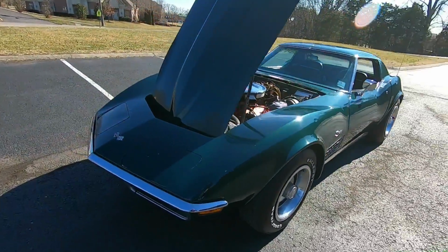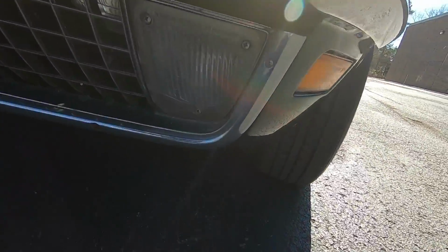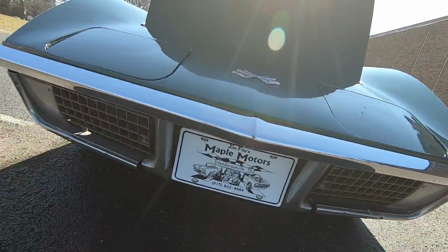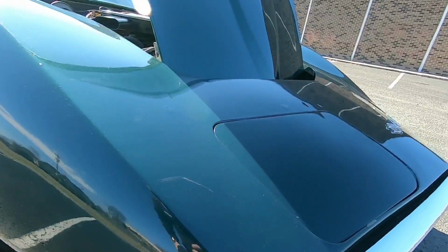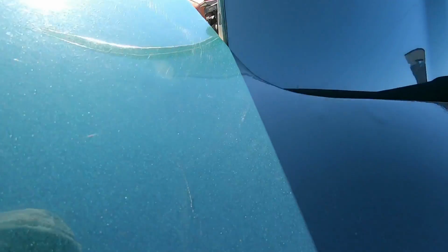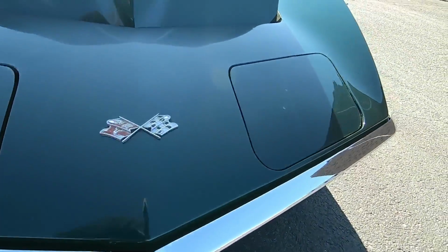Up here in the front, this is a chrome bumper car. Coming around the front end, you can see it does have a little bit of pitting down there in the grill. A couple spots up in the corners. Coming around the nose here, it does have some surface scratches. Some of this stuff can be buffed out. And others like this, there's a crack and a crack here by the headlight. There's a chip here. We'll be trying the headlights out too.